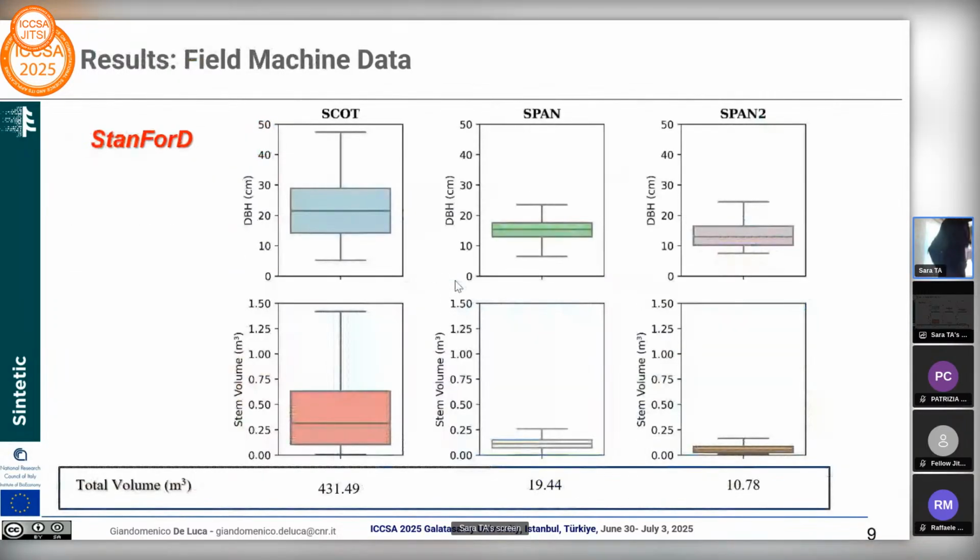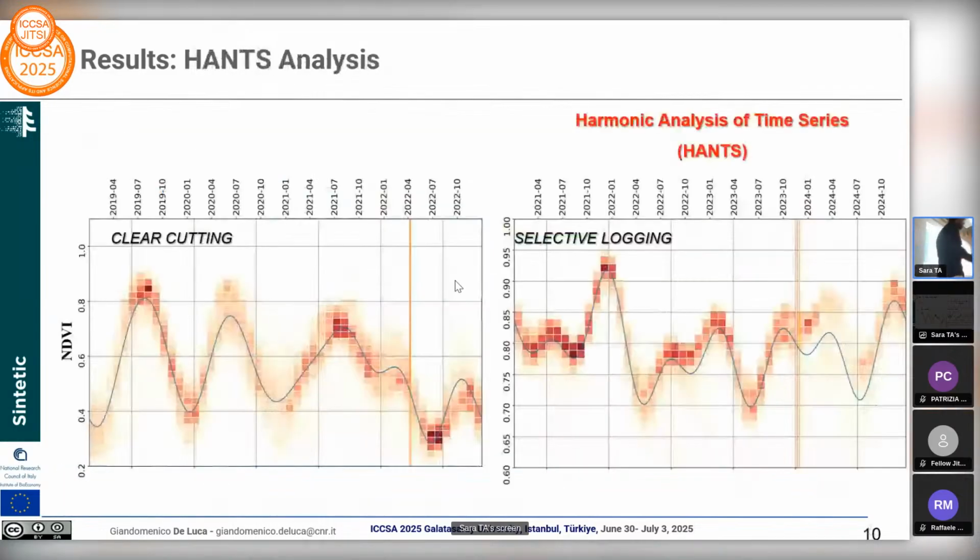So let's see the results. For example, these are the results of StanForD, summarized. From the data we have DBH, the diameter at breast height, and the volume of each tree. Here you have just some statistical summary. What is important for us is the position and the time of the logging. But this is important because if we also have structured information, we can compare and relate it to the signal of the satellite. Here I'm showing you some examples.